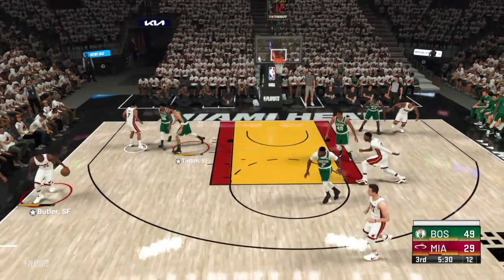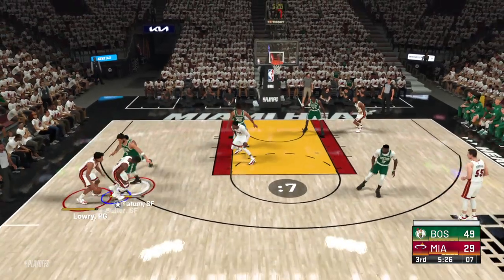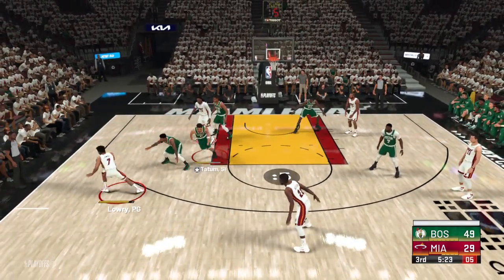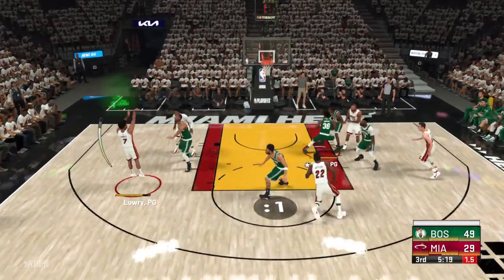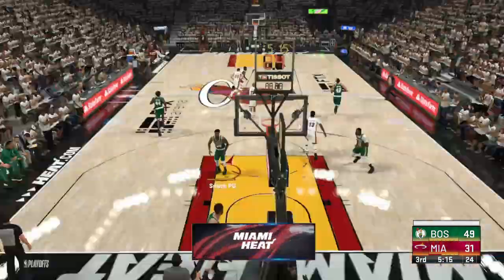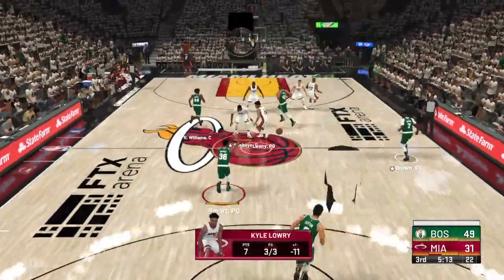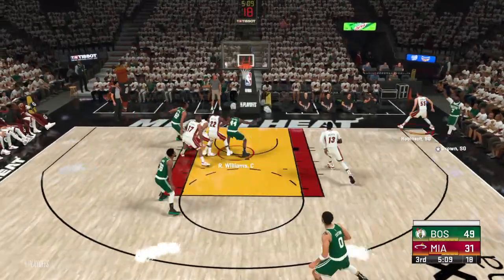Butler on the wing, guarded by Tatum. Butler passes to Lowry. 5 to shoot. From about 19 feet, and he nails the jumper. Lowry's got 7 points. Kyle Lowry, a bit of a late bloomer as a player, but he has really hit his stride now. Brown outside.